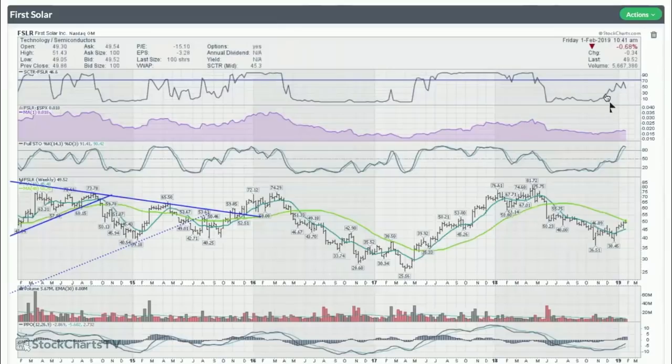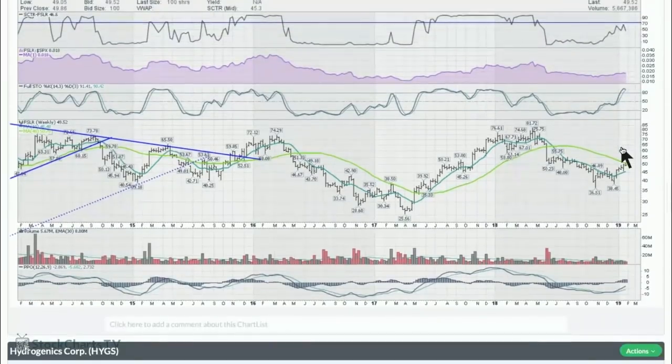I don't like it when the scooter ranking kind of stalls below 80. That typically isn't a great sign. I like it when it kind of flickers up, gives you a heads up, I'm starting to wake up here, and then kicks off and takes off to the upside. That's a really nice signal. So I'd like to see the scooter get a little stronger here.